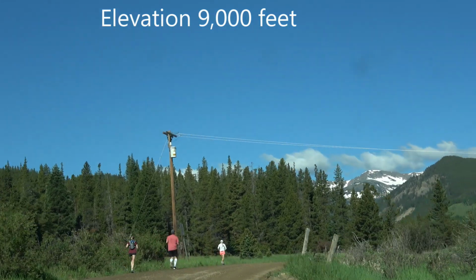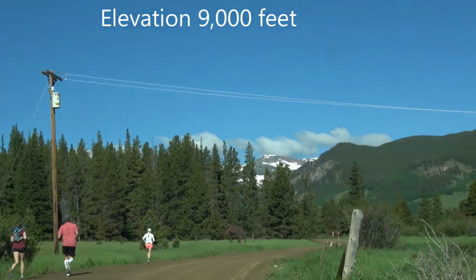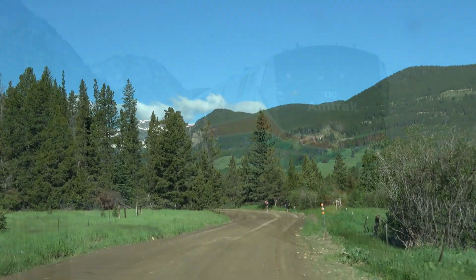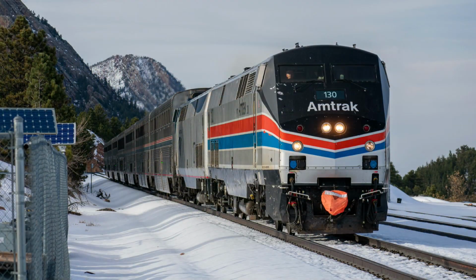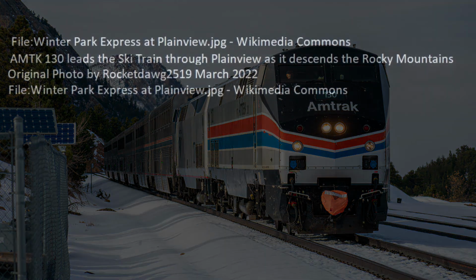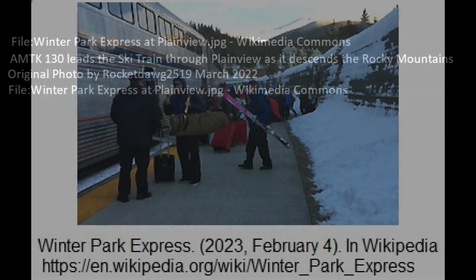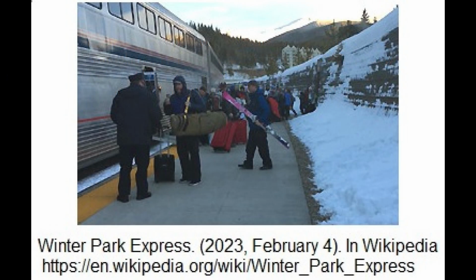In the winter, not only the Amtrak California Zephyr runs through it, but also a seasonal weekend ski train runs through from Denver to Winter Park, which is just beyond the West Portal. The ski train runs on weekends during the ski season. The Amtrak Zephyr runs daily from Chicago to Emeryville near San Francisco.